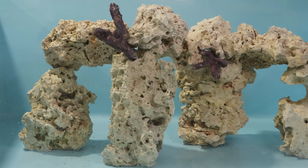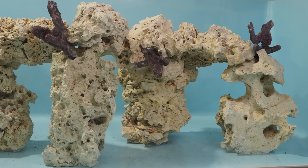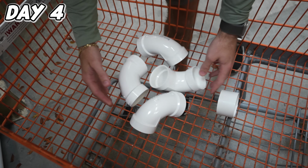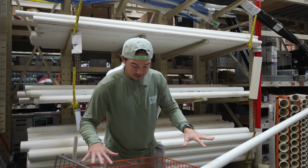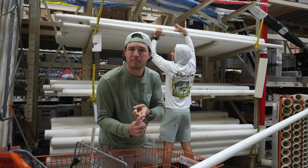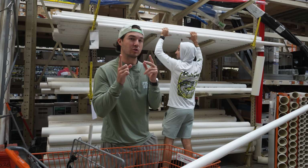Now that the reef is built, it's time to start preparing for the addition of water. So the next stop is going to be Home Depot to get everything we need to plumb our filter and pumps. This is the most important step in terms of making sure the filtration is perfect, the pumps are working, the water is circulating and there's no leaks.